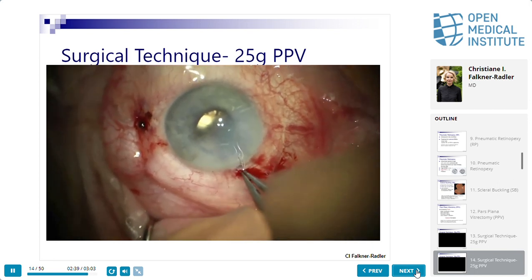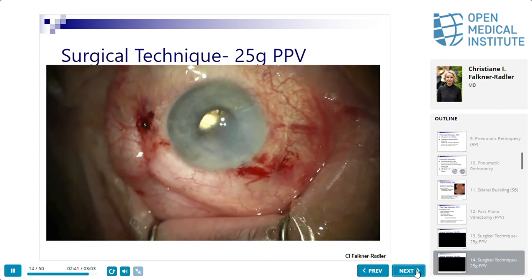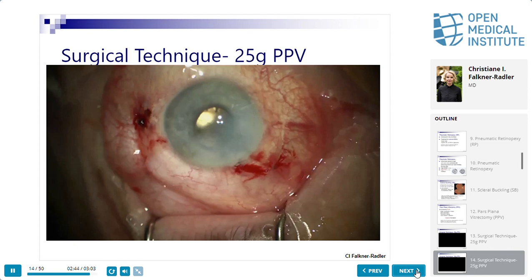You can also do the laser treatment under air if you want, because then you even have a more panoramic view, and this is the PFCO air exchange, and then comes the gas bubble, and now you see the removal of the corneal stitch, and again my sutures of the sclerotomies.